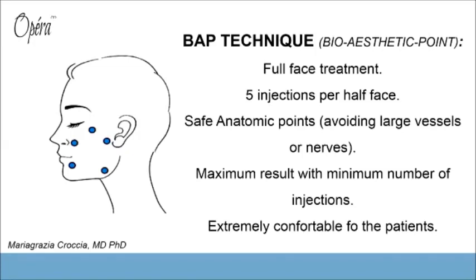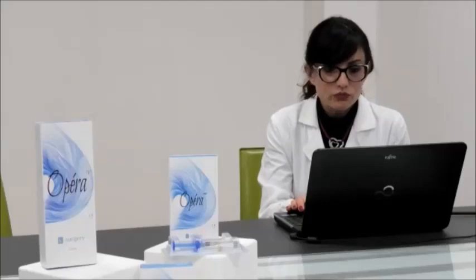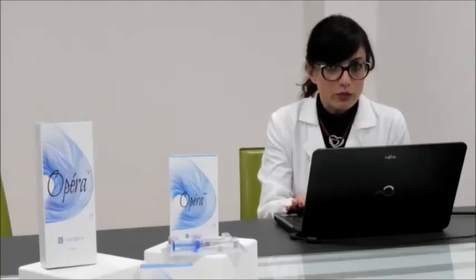What is the B.A.P technique? B.A.P is an acronym that means bioaesthetic point, and it permits us to treat the full face with just 1 treatment. We have to do 5 injections for each side, as you can see in the design, treating safe anatomic points, avoiding large vessels and nerves. This treatment permits us to obtain maximum results with the minimum number of injections, and it is very comfortable for the patient. I'm going to show you the points one by one.